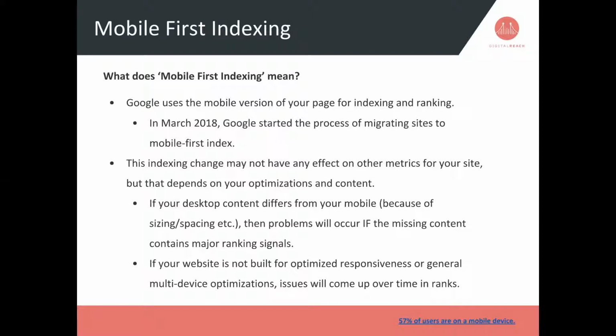So when we think of mobile first indexing, I do want to stress again, if you see some sort of ranking changes as a result of mobile first indexing, it's probably for a couple of reasons. If your content differs from device to device, whether you did this as a quick fix for speed or design because of sizing and spacing, etc., problems will occur if the missing content contains major ranking signals, which, depending on how well thought out and thorough your content is, it might be very hard for you to see what of that content is the exact major ranking signals.